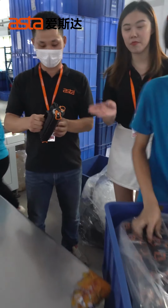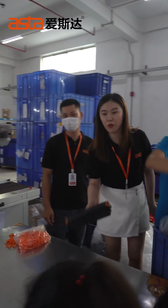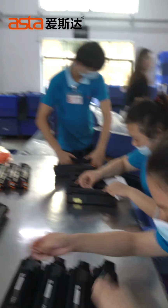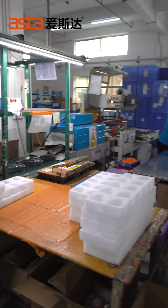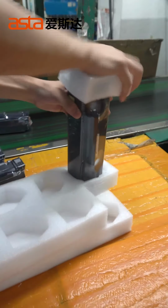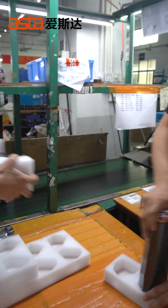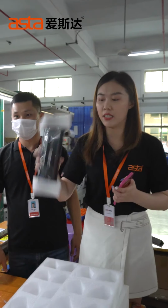This is our Asta brand CB135 series. Okay, this is the CB4358 for HP, our Asta brand. This is our new package. It will have safe protection for our toners. And also it will save a lot of space in a container, in a box. You can see that it's safe.